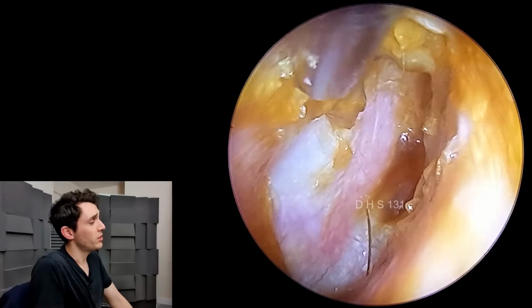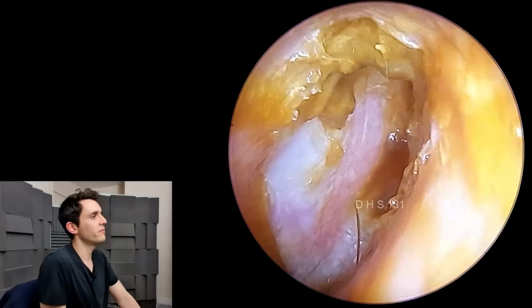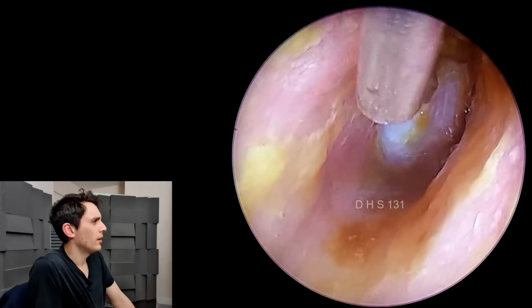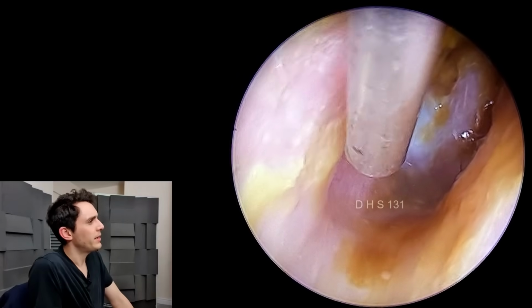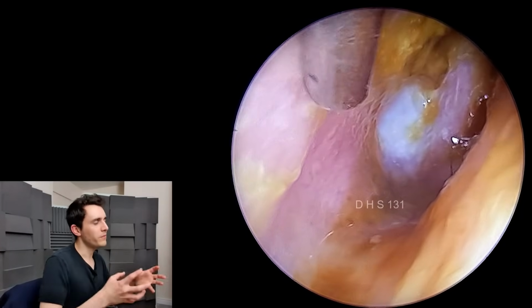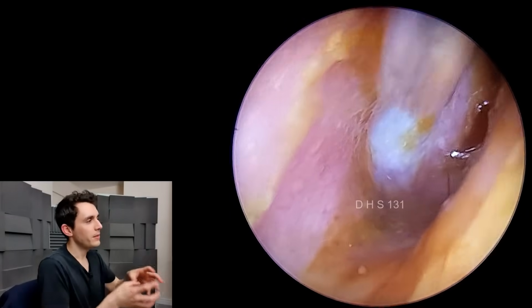I've got the suction machine turned up pretty high at this point. I think it's minus 500 millimeters of mercury, something like that. More sodium bicarb going in. And again, this is going to help me suck up and peel away all this dead skin. When you're trying to peel stuff off the ear canal wall, it is actually very, very difficult, because we're that deep in the ear.